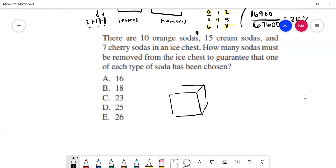So we have 10 oranges in here, 15 cream sodas, and 7 cherry. Okay, so all this stuff in our ice box. I haven't given you a formula, but does anyone have any ideas of how I should start by thinking about this problem? Does anyone want to unmute themselves and throw an idea out there just to see how we feel?